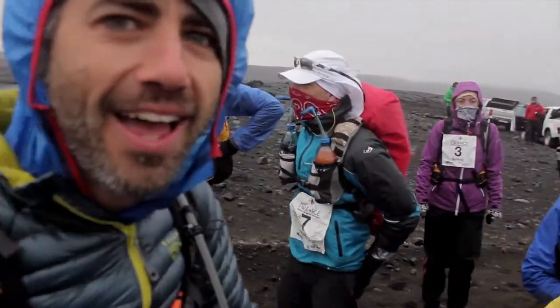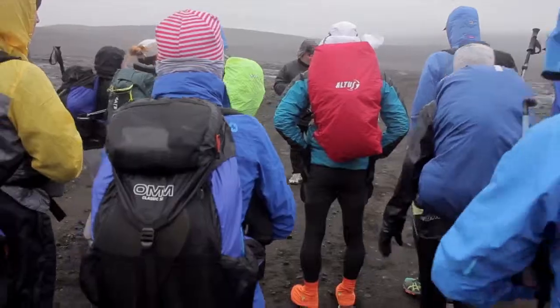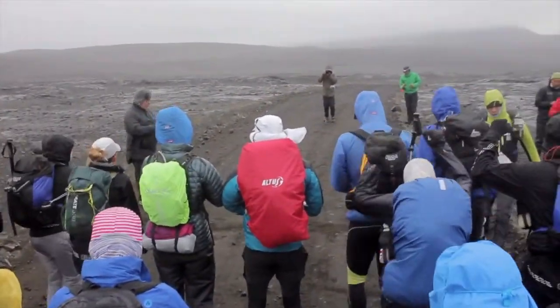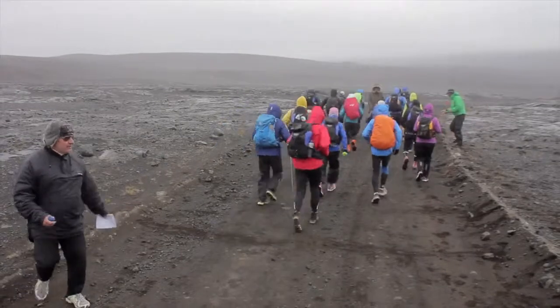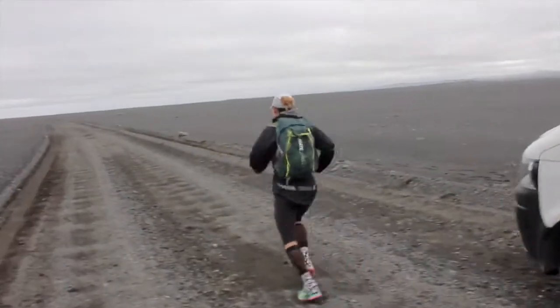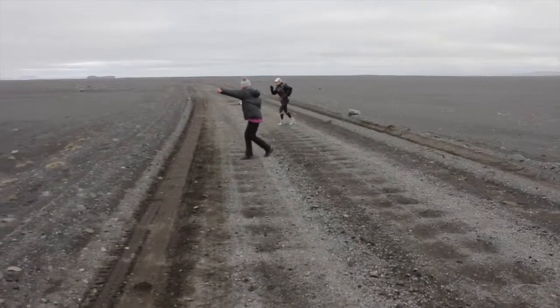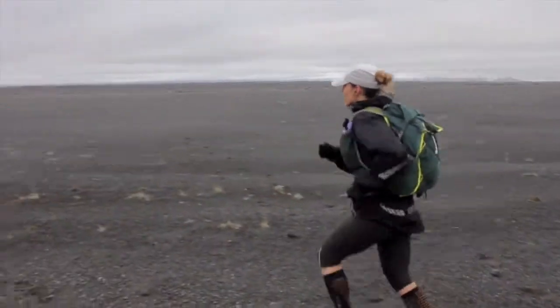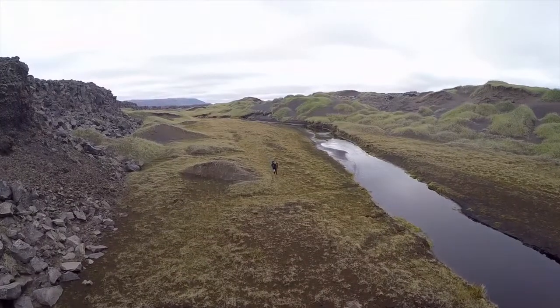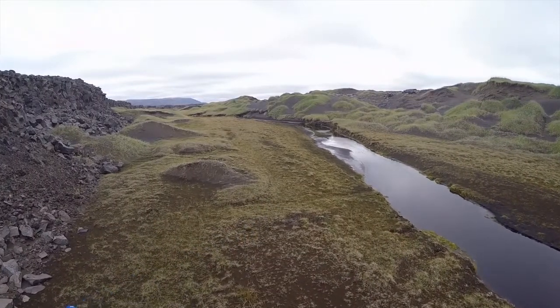Day 5, and a stormy night gives way to a bitterly cold and wet morning, with the prospect of another 35 kilometres of tough running ahead. Karen Hathaway leads the field despite almost missing a turning, but is soon back on track. Midway through the day, the weather improves, giving the competitors the chance to savour yet more of Iceland's stunning scenery.